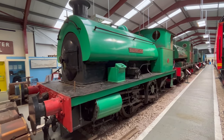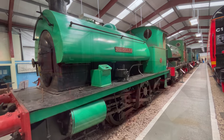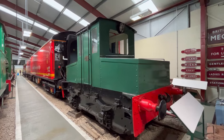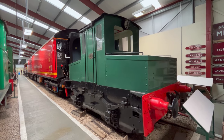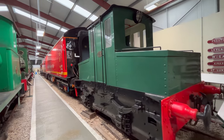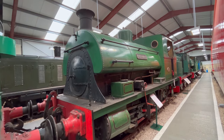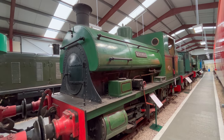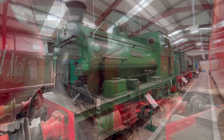I highly recommend a good look round the museum. There's so many fabulous things to see. Just like this Greenwood Batley number 2000 of 1945. Here is Peckett number 1636 of 1924, Vron. I do have a soft spot for these lovely Pecketts.